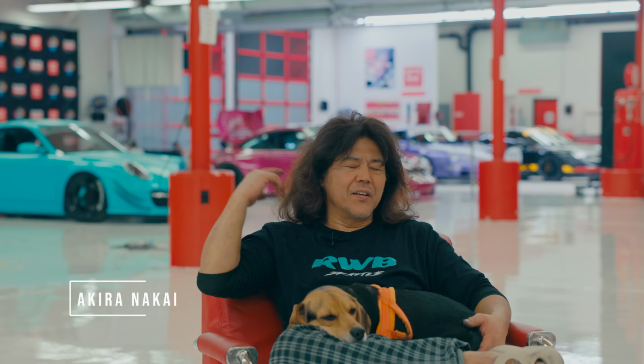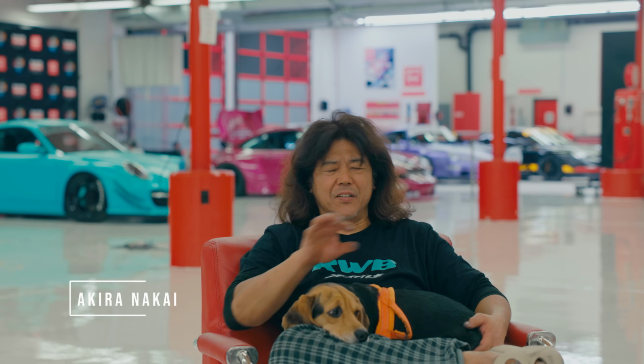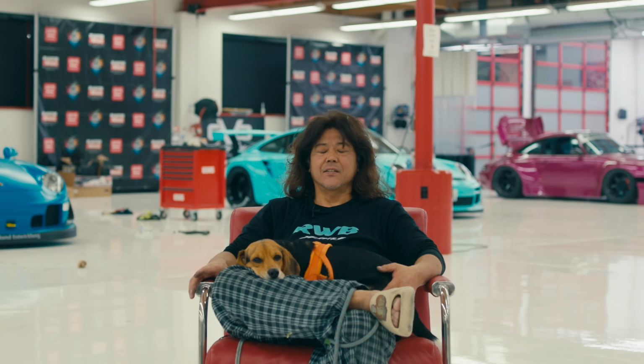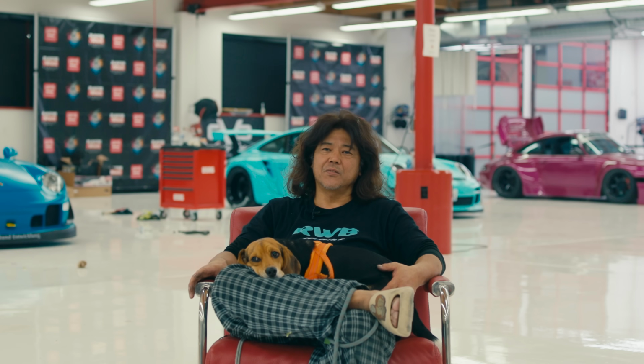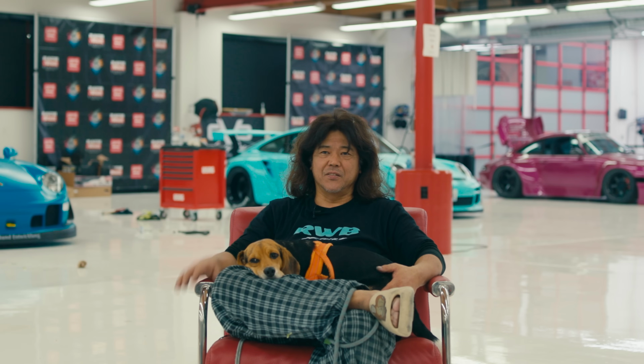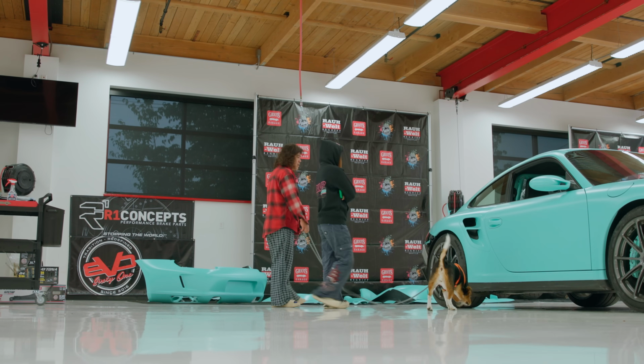So the 997 Turbo, you said that's the hardest? Yeah, that one is a lot of parts, very detailed, different from the other car. It's taking like 2 days, too much, like 19 hours something. How many pieces? Actually, I count maybe 26, 28 something, a lot of parts.